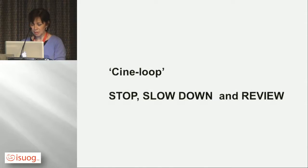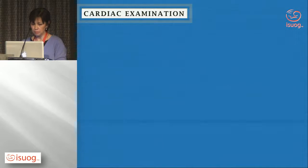Now, that's the point about the CineLoop. You have to stop, slow down, review your image. Because if everything is very clear, you're not going to miss very much. But you will see, particularly when you come at the end of the day to look at some difficult atrioventricular septal defects, that if you don't slow it down, if you don't look with attention, you are going to miss. And that's what we don't want to happen, because we're talking about screening.